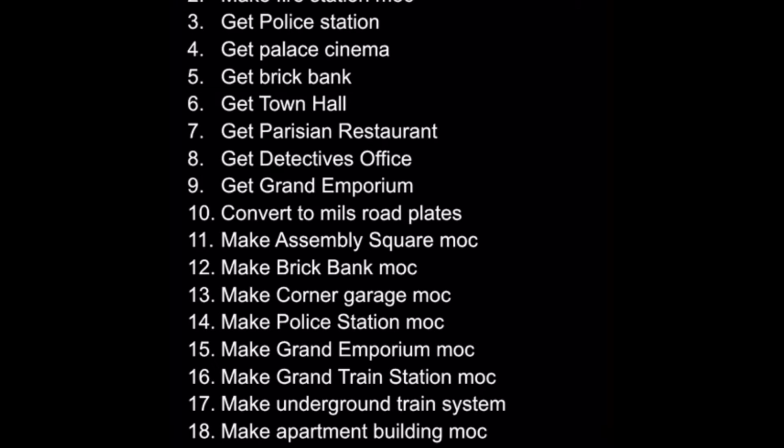The next couple of these are all retired modular buildings, but I still hope to get them even though they are expensive. I have Brickbank, like I already said, Palace Cinema, like I already said, Town Hall, Parisian Restaurant, Detective's Office, and Grand Emporium. These are all, like I said before, retired modular sets.